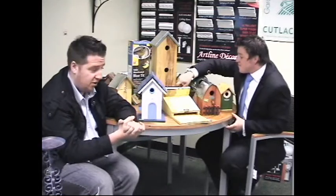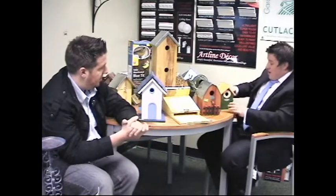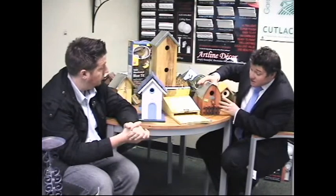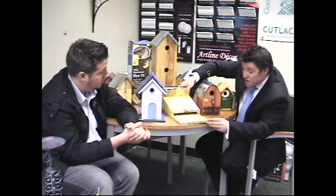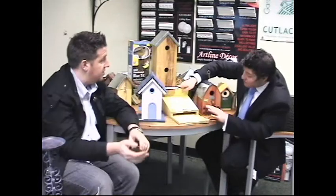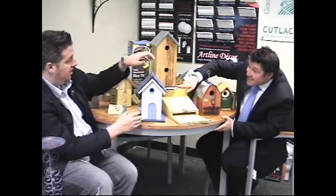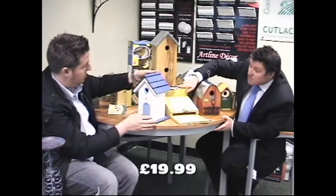So before we move on to the prices of these boxes and our final bird box there, which really is the Taj Mahal of bird boxes, what kind of prices do we have starting for the wren box there? Starting for the wren box, it is our very own $9.99 available here at Cutlacks. And then moving on to $13.99, a bit larger, but obviously you can see you get a lot for your money. And then moving on to the old bat box, it's $14.99. But that's fairly unique. The workmanship on this is quite impressive. Once you've got it, you've got it forever, and a lot of joy will be brought to a lot of bats. Absolutely. You can't put a price on that. And finally, this one I can see is $19.99.